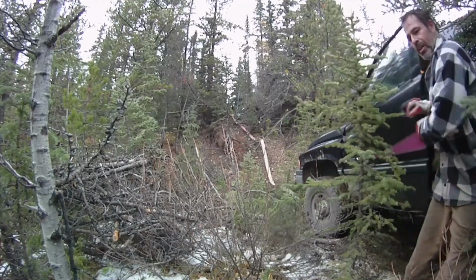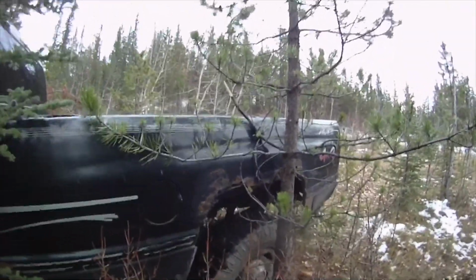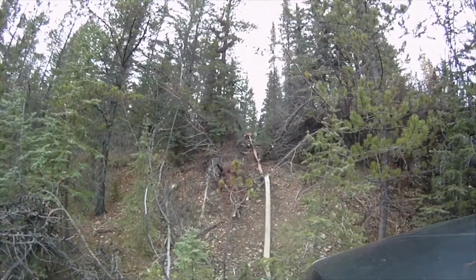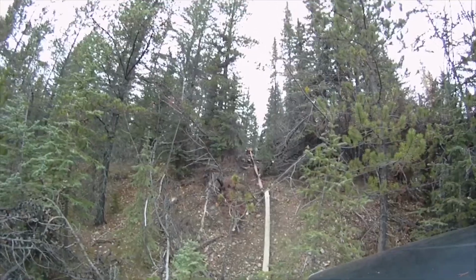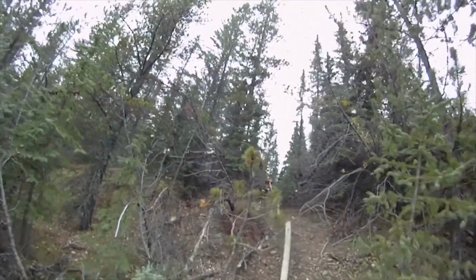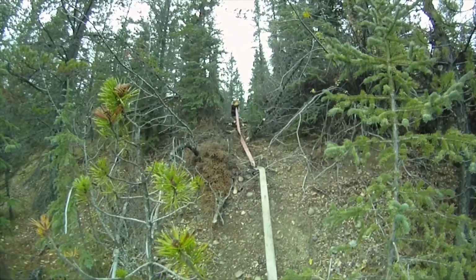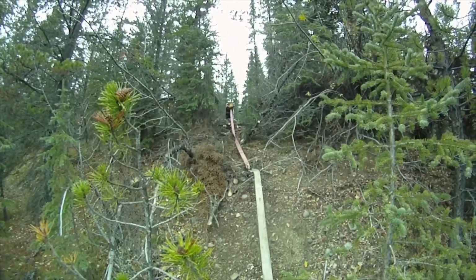Well, I moved it, but it sucked me over into the tree there. So the old Dodge is going to have some more scratches on her. But I did budge it. I moved it about a foot, but the sling's going to fly off, so I got to go up and reposition. Well, I got it to move about 3 feet, and then it's not going to pull it.